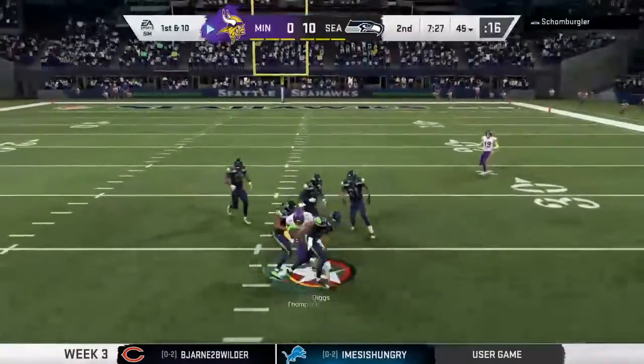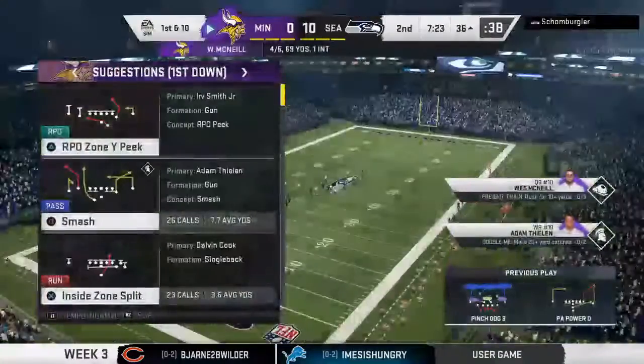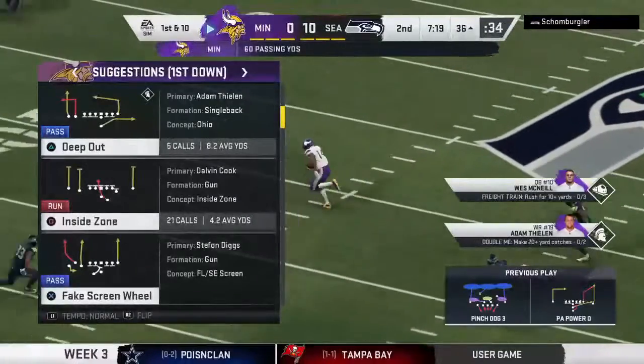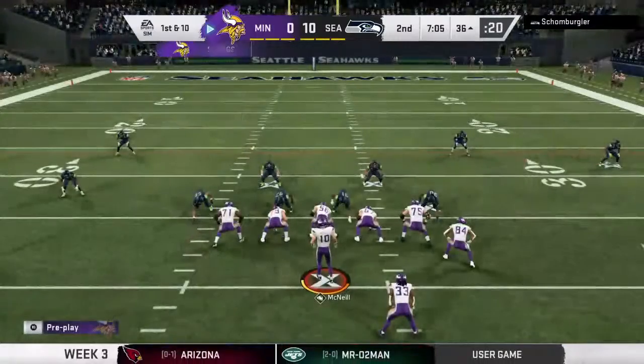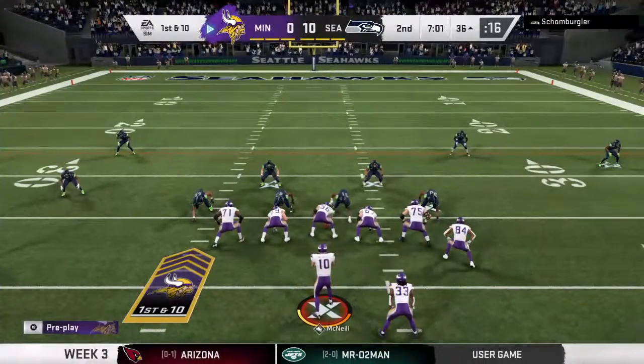A really nice pickup. The throw over the middle taken in, and he is tackled inside the 40, not quite to the 35. That's over 40 yards of movement with those last two plays. This offense finding its legs now. Here's another 1st and 10.